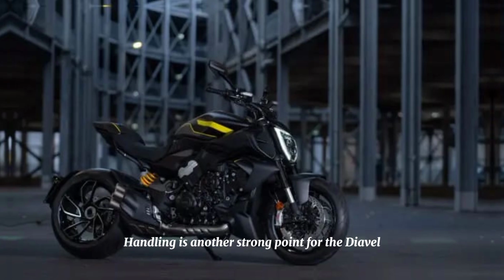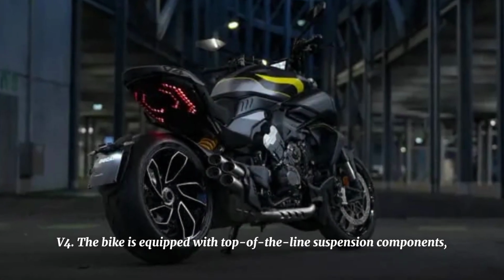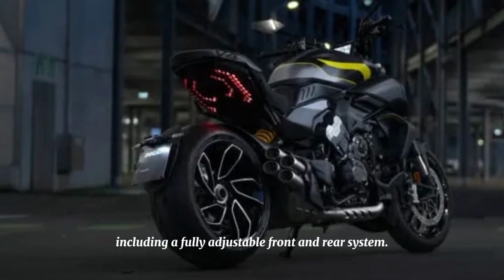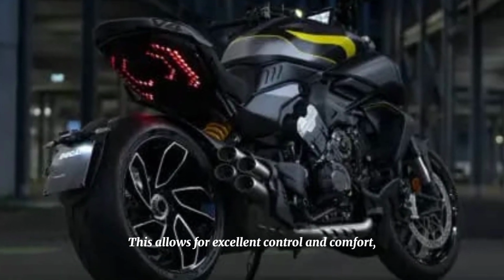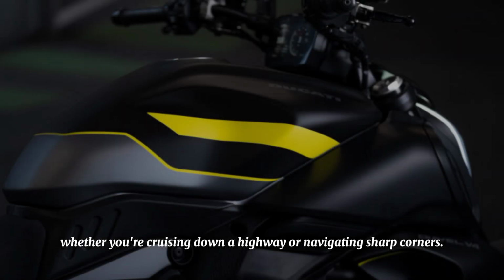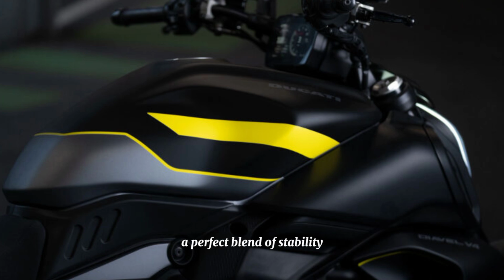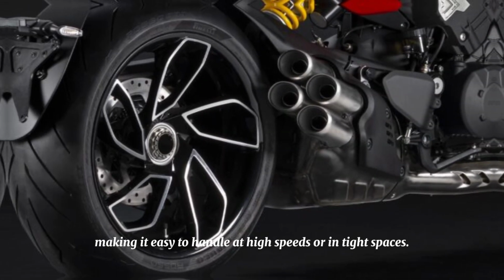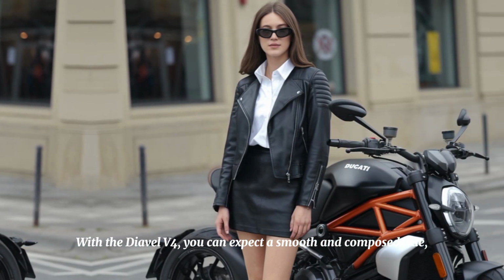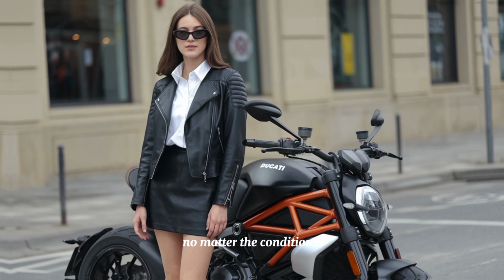Handling is another strong point for the Diavel V4. The bike is equipped with top-of-the-line suspension components, including a fully adjustable front and rear system. This allows for excellent control and comfort, whether you're cruising down a highway or navigating sharp corners. The bike's chassis is designed to provide a perfect blend of stability and agility, making it easy to handle at high speeds or in tight spaces. With the Diavel V4, you can expect a smooth and composed ride, no matter the conditions.